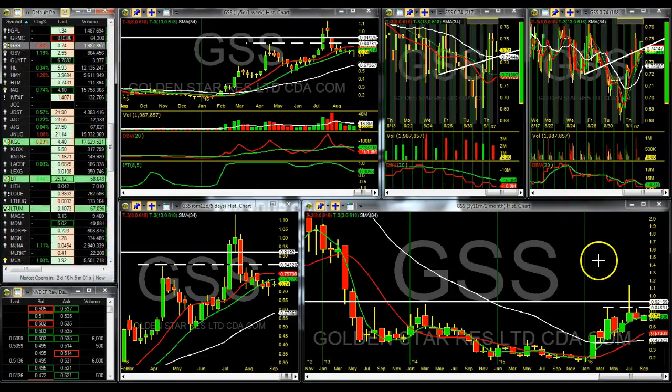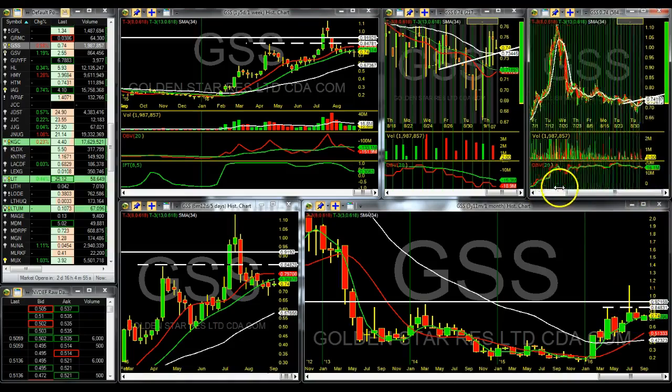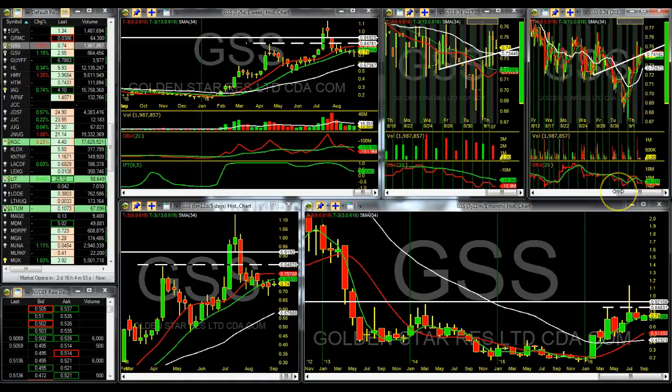GSS. Talked about this one. Let's see how we did. Oops. 60-minute did come across there, yeah. Looking for a previous high break on the weekly chart. That's where my alert is.